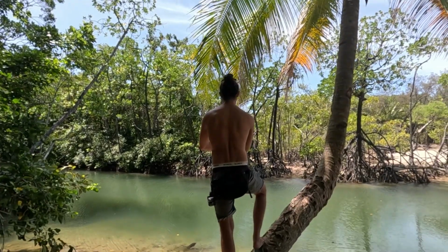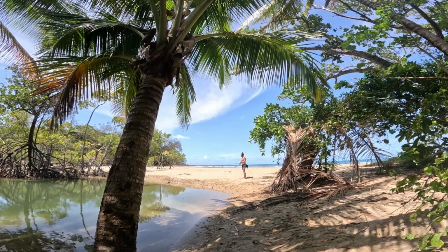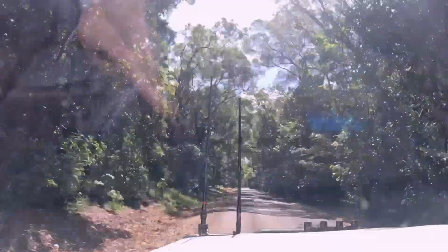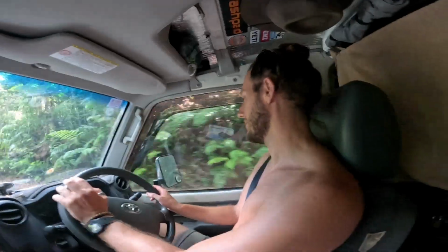After about 15 minutes of flicking lures around with no success, we pull stumps, jump back in Truck Norris and hit the road again. What a hidden little gem Cow Bay was, hey? Yeah, it was so nice. The swing was pretty cool, wasn't it? Yeah, it was fun. Now we're on our way to the Daintree ferry.